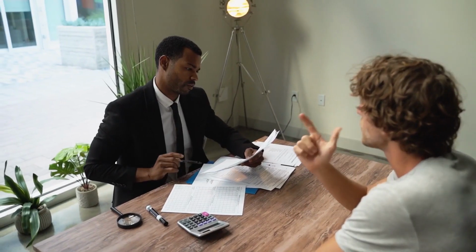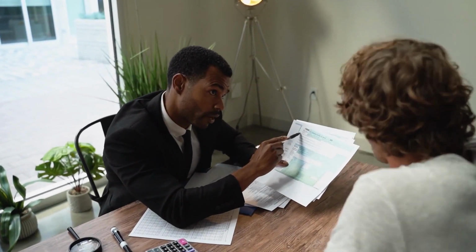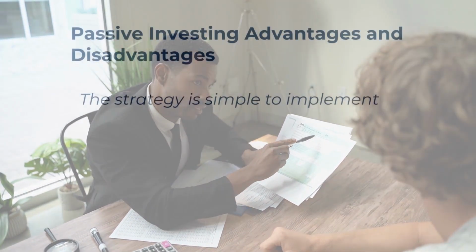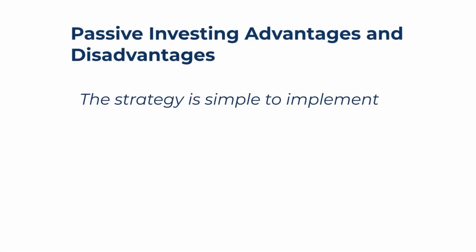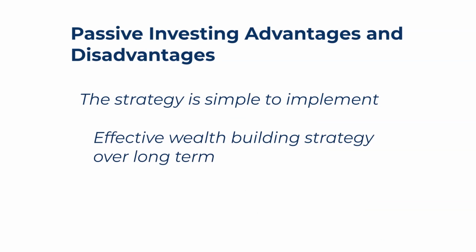You could also hire a financial planner and have him or her manage your portfolio for you. This is another way to passively invest. It also doesn't require a lot of time or effort to be successful over the long term. Stocks have proven to go up over time 7 to 10% on average, with some years more and some years less. However, it can be a very effective way to build wealth over the long term.